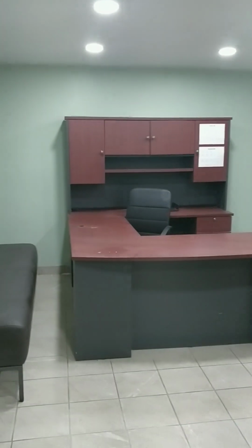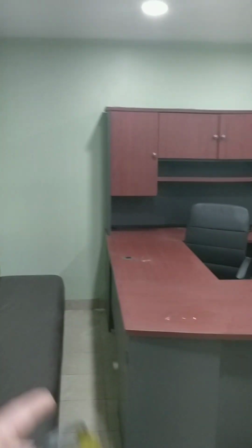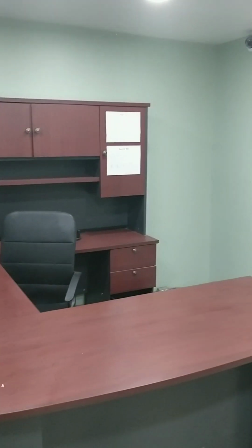It's hard to imagine this entire place being an MMA gym and not just a medical office, but I promise you it's going to. Yeah. So it's bigger without all this stuff in here. Yeah. Like it really looks small on film, but it's not. 100%.